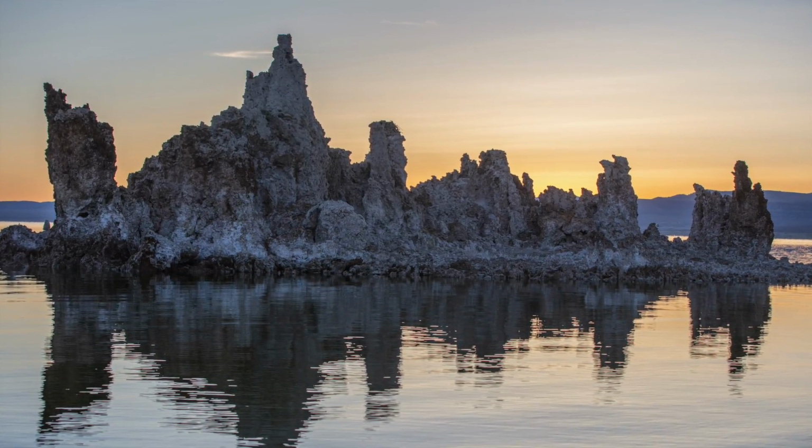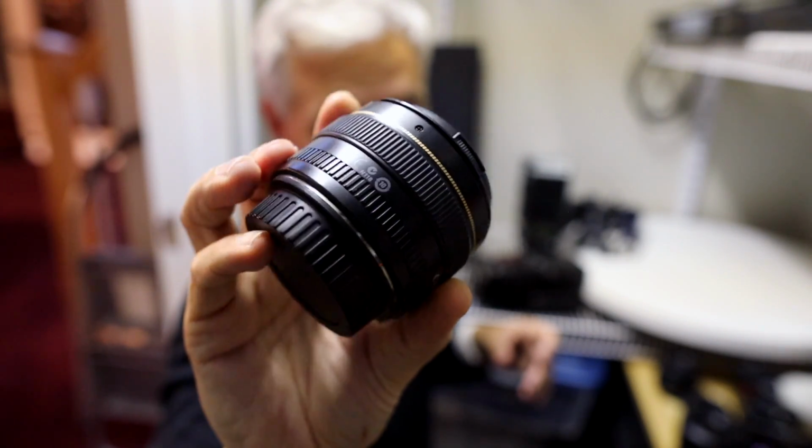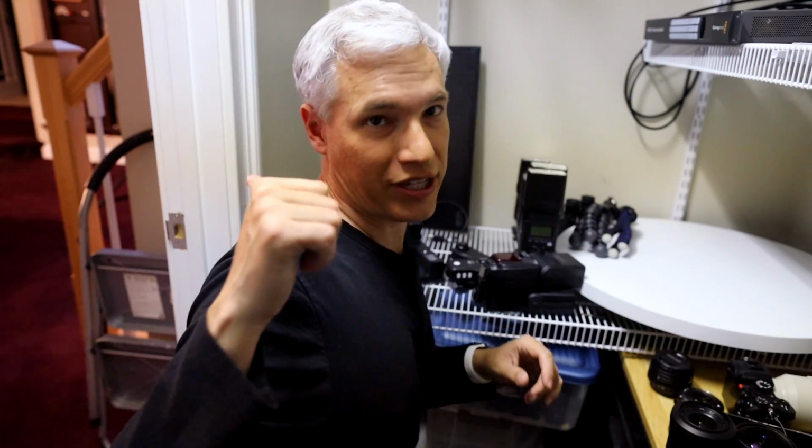The Canon 50mm f1.4, this was the first experience I really got with background blur. I love that little prime lens. Not very sharp by modern standards, but still it was great. Okay, let's go back to that pile.